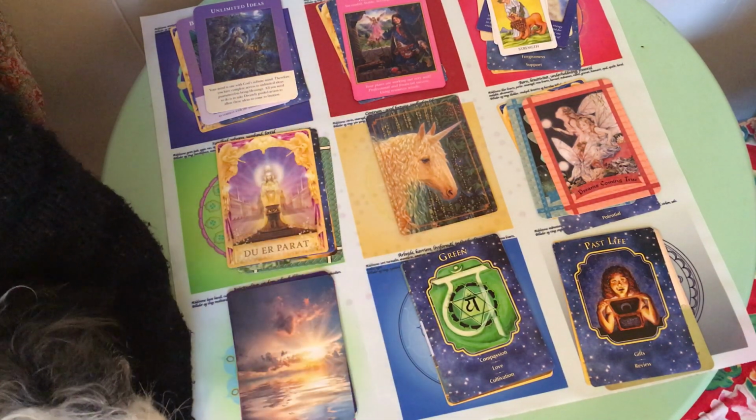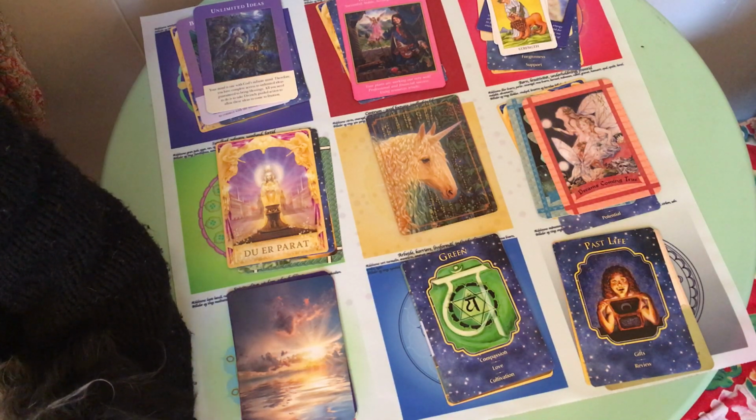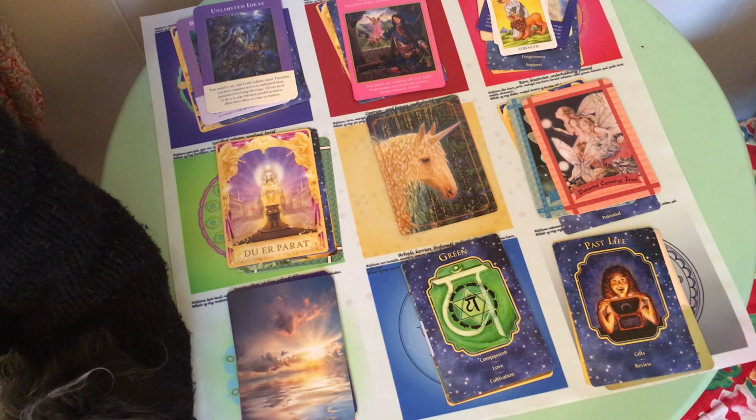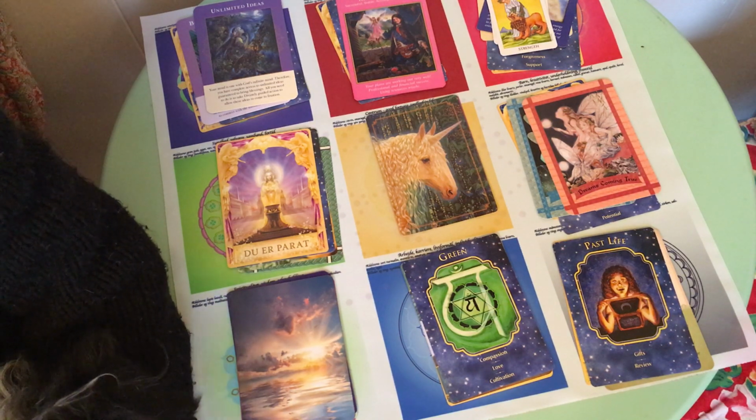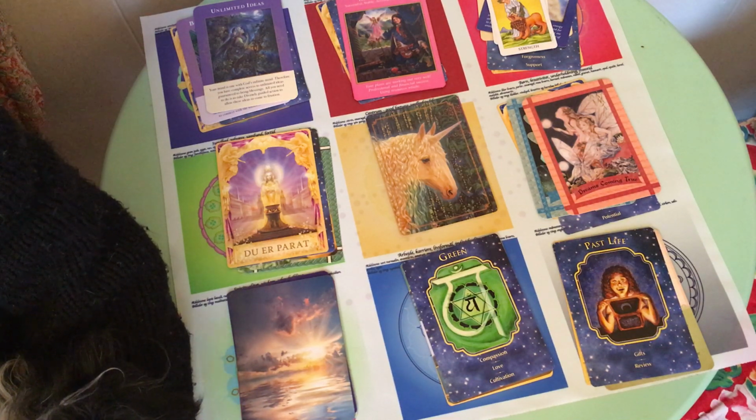And the last card is saying that you are ready. I believe the meaning of this card is both that you are ready to be healed and you are ready to give healing. So you are ready now to work on these healing abilities. And I know for a fact that healing can come in many forms.